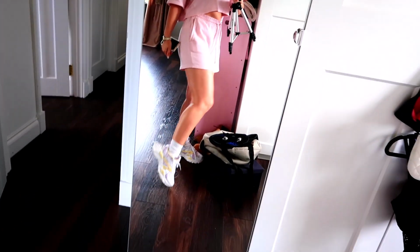Ignore the mess and the fact that I'm holding this massive tripod, but I'm just wearing trainers and this little two-piece set, and we're going to head over to Mum's now.